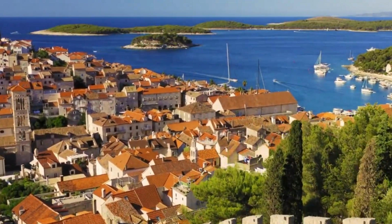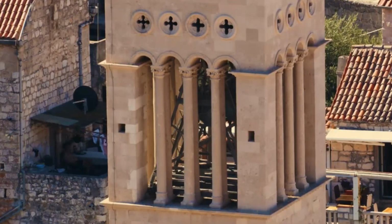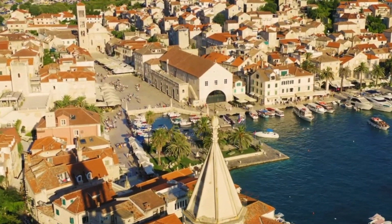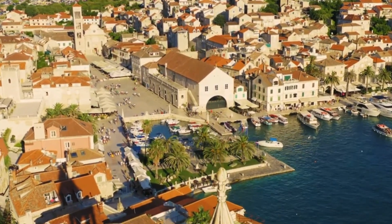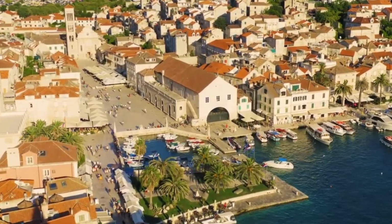The sparkling blue port is reached via steep streets lined with orange-top houses and UNESCO heritage sites. Spend your days admiring the view from the top of Verdava Fortica, cooling off at one of the many beaches, and shopping in the boutique shops.